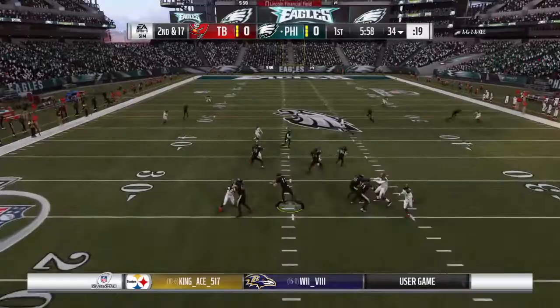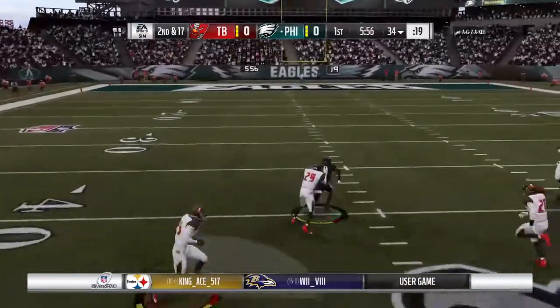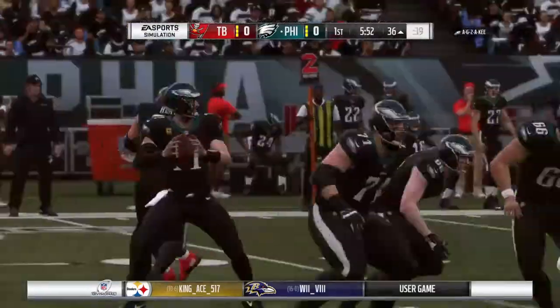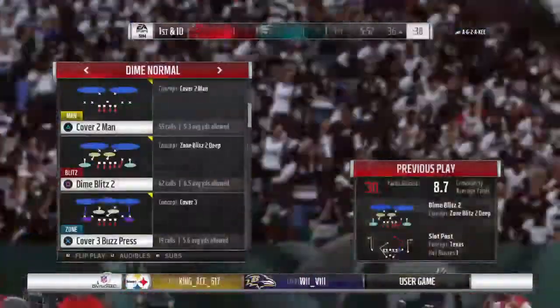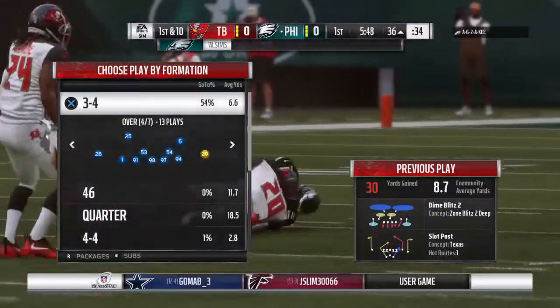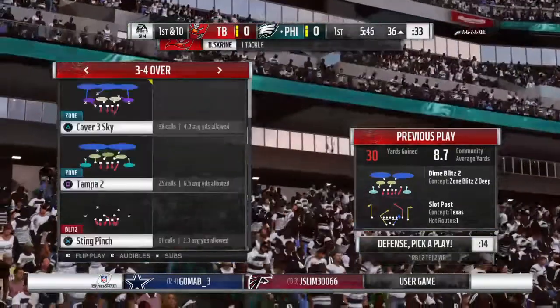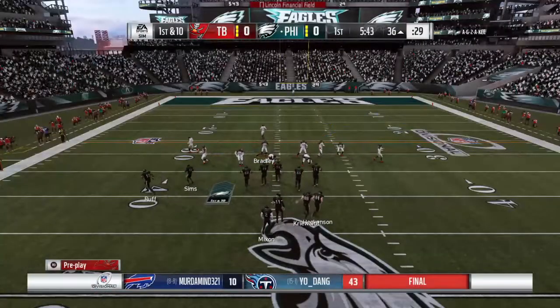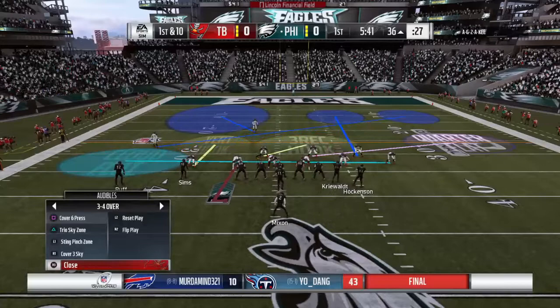Working from the gun, Wentz. Looking left side, and he's got a man. It's Sims. And they'll get this well past midfield before being stopped just before the 35. Give him 30 yards there. So how about that for a chain mover? They're all the way down inside the 40 now for 1st and 10.